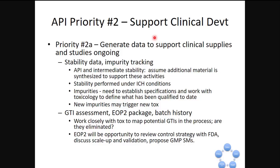So end of phase two will be an opportunity to review control strategy with the FDA. So that's genotoxic impurities. That's also your overall specifications. That's things like which solvents you're using and removing at which steps, which impurities you're crystallizing away, all of these things like that. Because at the end of the day, if your material that you make on 10 kilo scale doesn't meet the specifications, your yield is actually zero, and nobody wants to spend $10 million to have no material out of that.